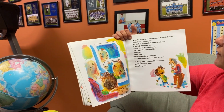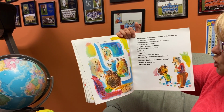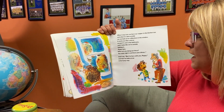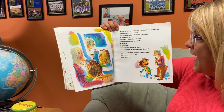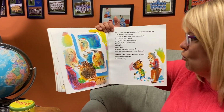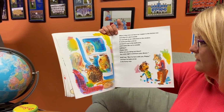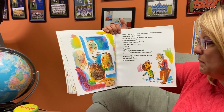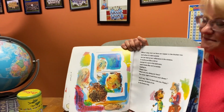When I stay over, we have our supper in the kitchen too. And when it's dark outside, we can look at our reflections in that window. It works just like a mirror, except that it's not in the bathroom, and it looks like we're outside looking in. Poppy says, "What are you doing out there? You come right in and have your dinner." And I say, "But I'm here with you, Poppy." And then he looks at me in his funny sort of way. Poppy's funny.